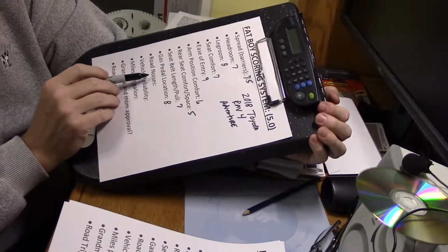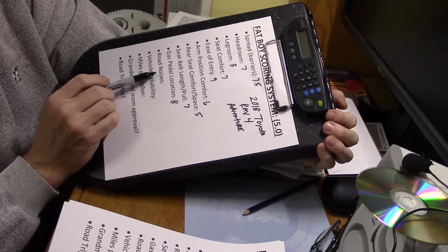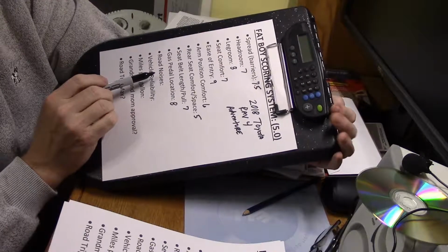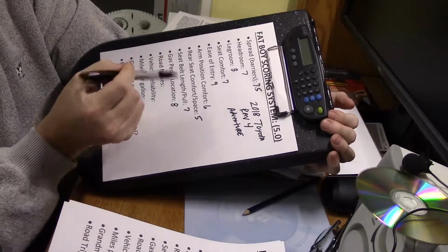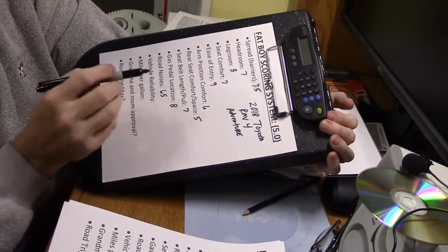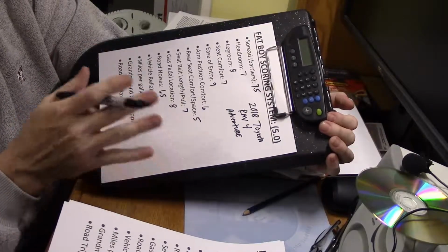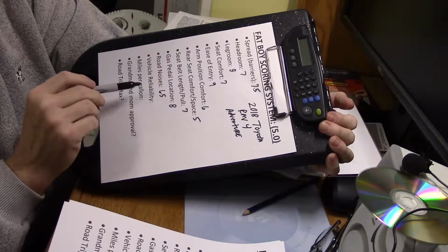Road noises. It's fairly quiet, but you can tell they didn't use a whole lot of sound deadening in this vehicle. It's a low-cost vehicle. So I'm going to give the road noises portion of this a 6.5. But it does have triple seals. It's a Toyota. It's nice and tight, but it's not designed to be super quiet either.